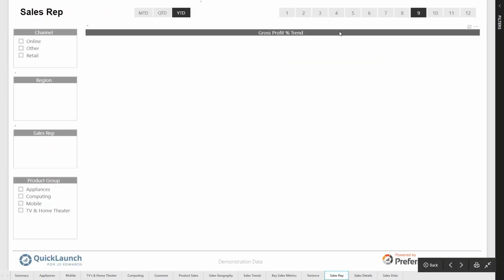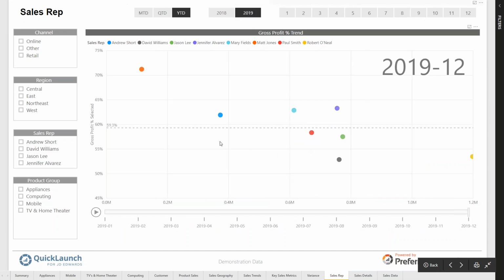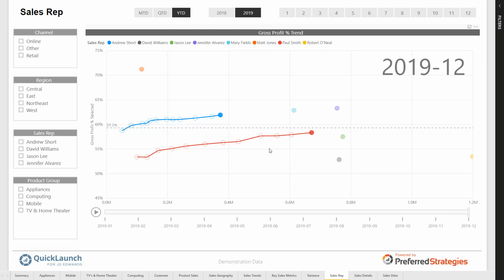Here's another thing that has a little bit of a cool factor here. So let's look at our sales. This is our sales reps, and this is maybe our sales trend. If I want to see how month by month our sales reps are doing, year-to-date sales, it can walk through and play this visual on the screen for you. So if I wanted to pick on some sales reps, maybe Paul Smith, I can see Paul Smith's month-by-month activity compared to maybe Andrew Short, right? This allows you to see multiple of these together.